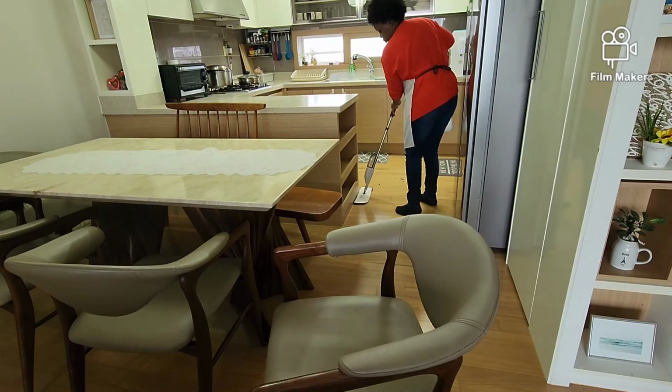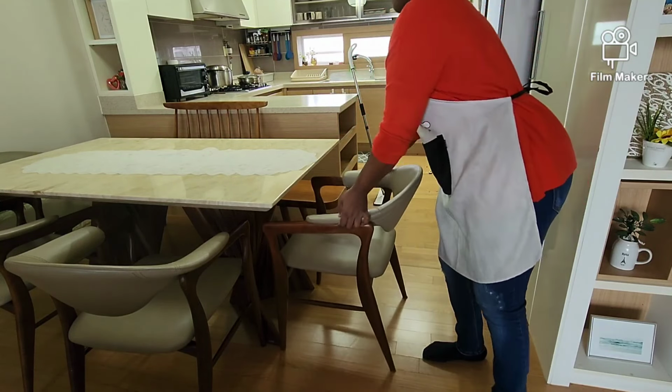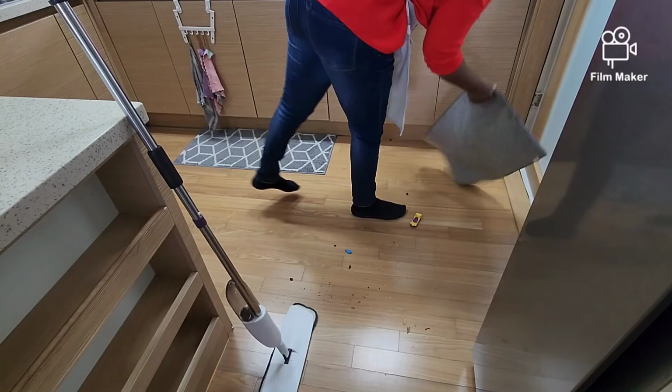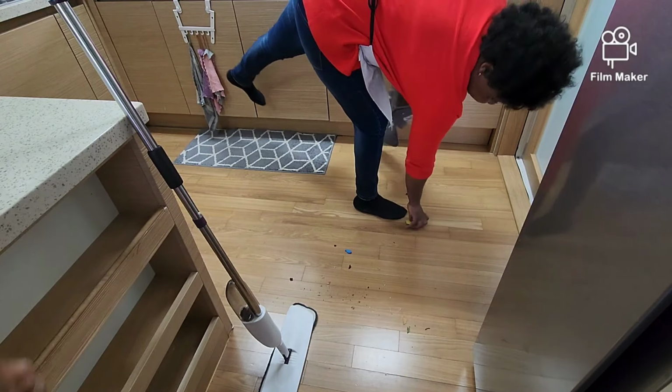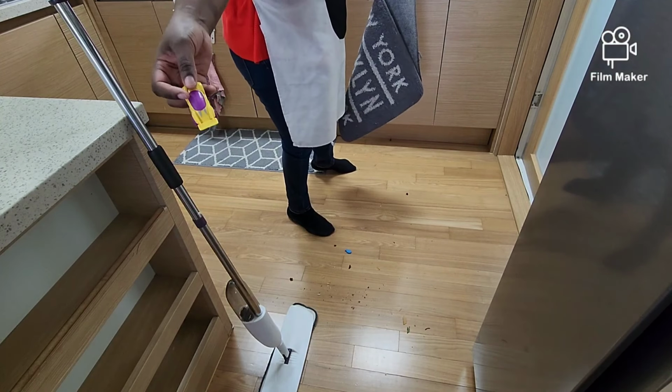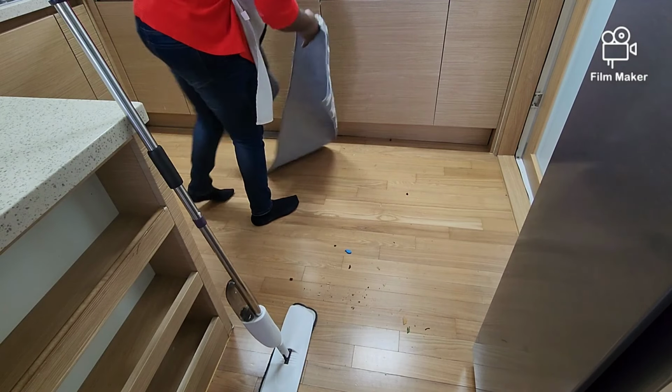So now I'm going ahead and sweeping and mopping at the same time. I just like this method because it's just so fast for me, especially if I want to get things done really fast. I just sweep and mop at the same time using the mop, just like what I've been doing. Yes, it can be done.